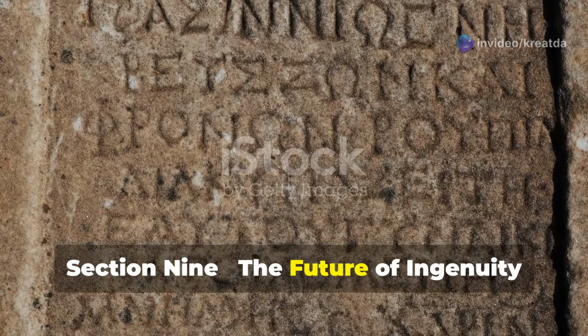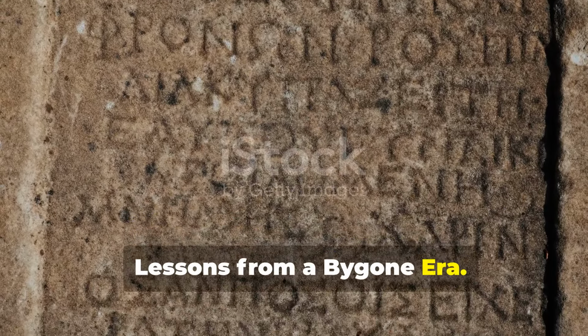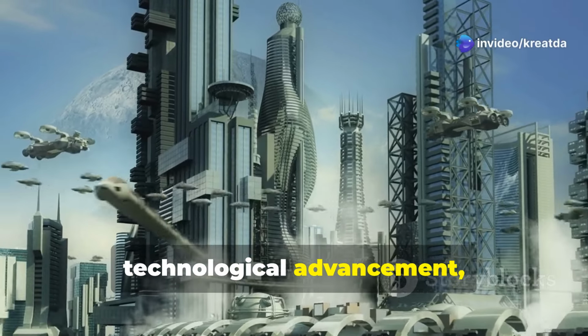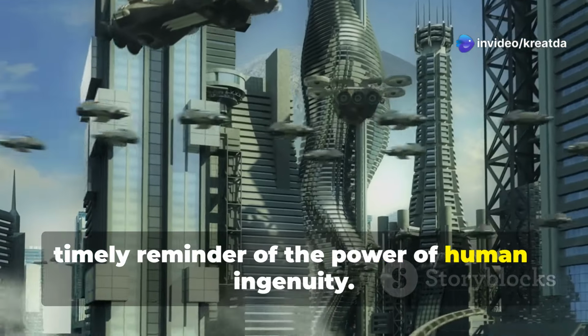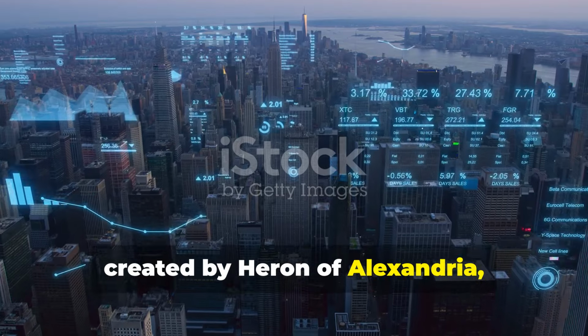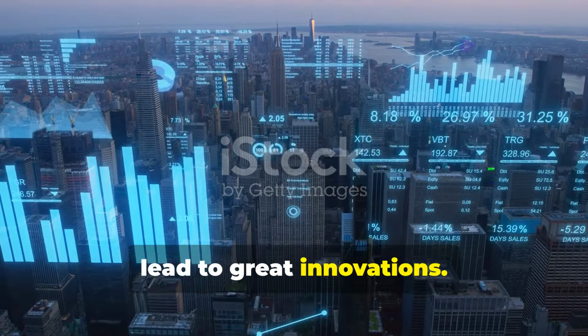Section 9. The Future of Ingenuity. Lessons from a bygone era. As we stand at the dawn of a new era of technological advancement, Heron's decimal calculator serves as a timely reminder of the power of human ingenuity. This ancient device created by Heron of Alexandria is an example of how simple ideas can lead to great innovations.